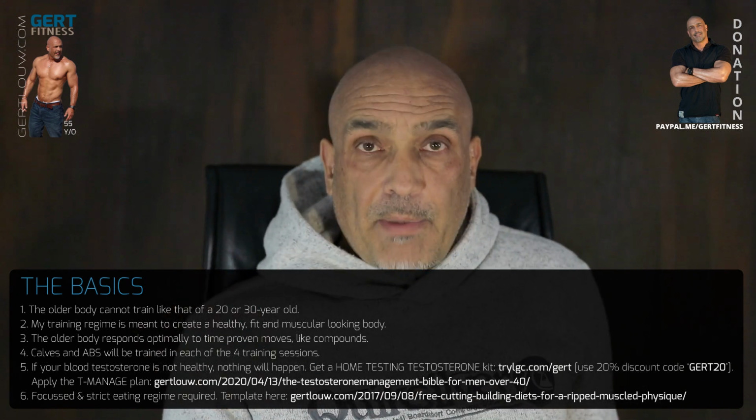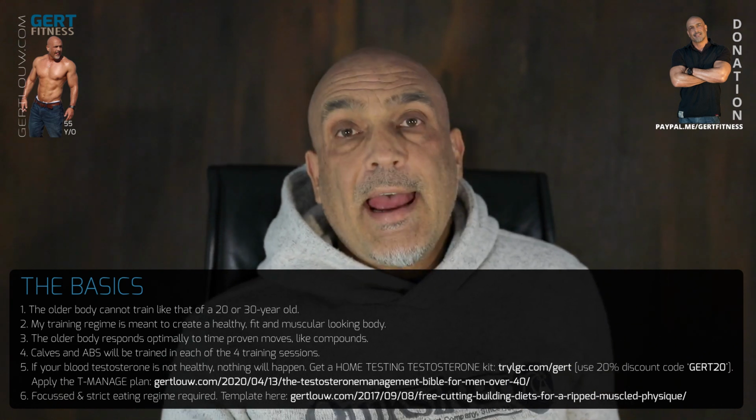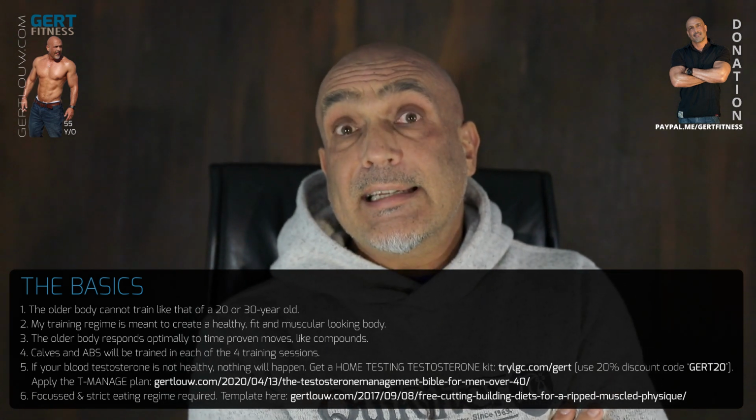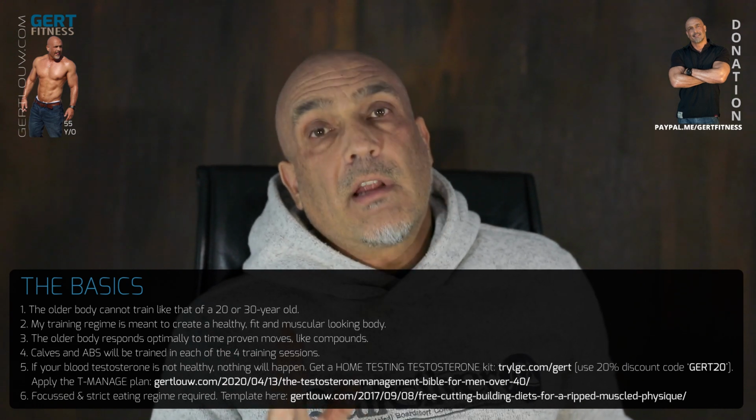There were some science studies that showed that doing compounds, especially when over 40 and over 50, actually increases your body's release of testosterone and human growth hormone levels. And that's exactly what the older guy needs. Number 4, quads and abs will be trained in each of the 4 training sessions. They are of a unique muscle type, different than the rest, and this muscle type responds best to frequent, intense training. Point 5, if your blood testosterone levels are not healthy, nothing is going to happen. This is a number 1 important aspect for the older guy that ventures into this body transformation route.